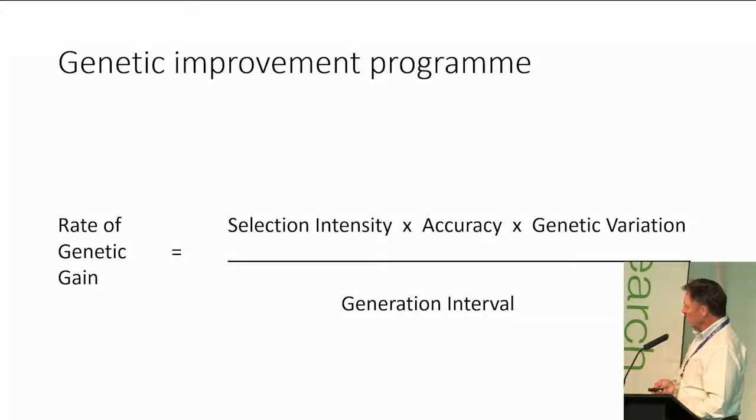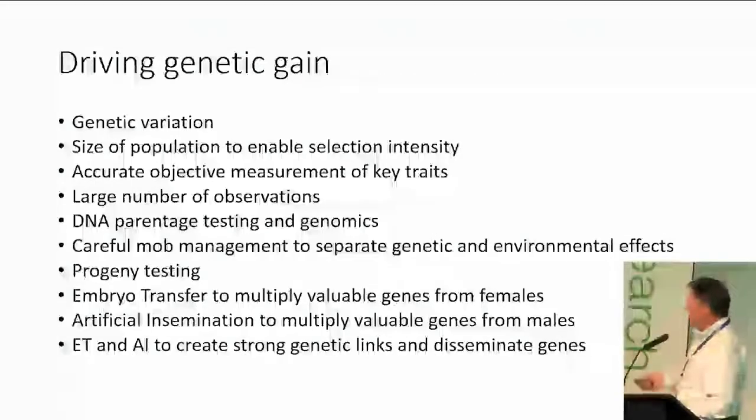This is exactly the same calculation formula that was put up by both Suzanne and Joe. And these are the levers we have to pull, regardless of what we're selecting for. No matter what the species is, no matter what the focus is, whether it's wool or meat or milk, this is the same formula that applies. And this is how we go about it.